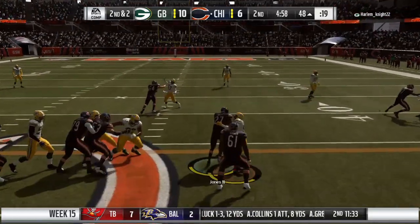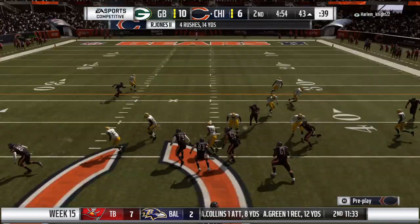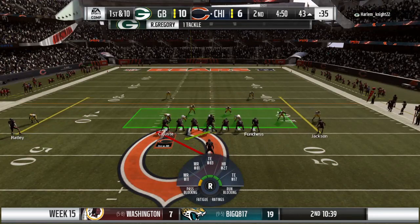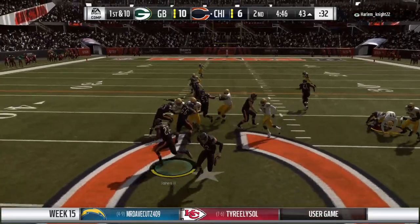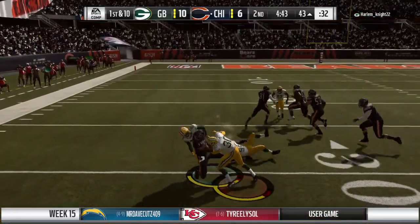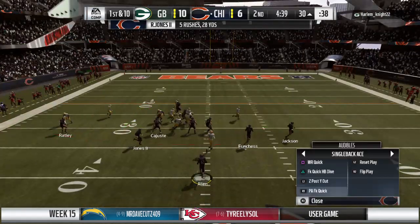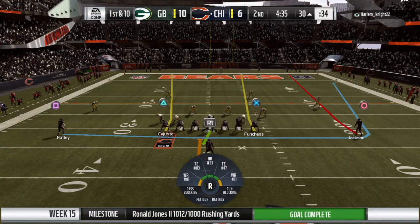On 2nd down, it's Jones. And he'll get it down here to the 43. 5 yards on the play there, as the drive will continue. 2nd and 2 is prime time for a little bit of a gamble, isn't it? Open up the playbook, go play action, toss that bad boy deep. In this situation, go ahead and give it to your back. Let him pick up a 1st down. Keep the sticks moving. They give him 14 yards that time and a fresh set of downs.